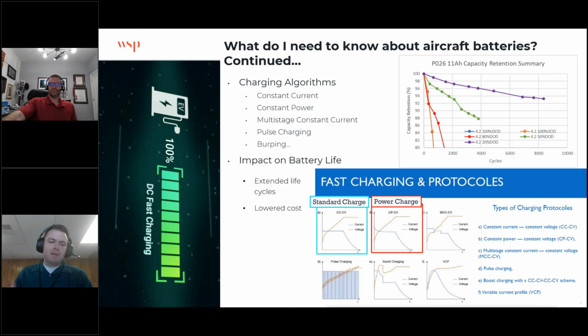And you don't need to know all the details of exactly how all these work. It's just good to know and understand how your aircraft's being charged to make sure that you're getting the best life out of your battery, that you are doing it in the fastest time possible without making a huge impact to your battery life. Generally, by adjusting these different protocols and charging algorithms, you could really potentially double or triple the life of your battery.